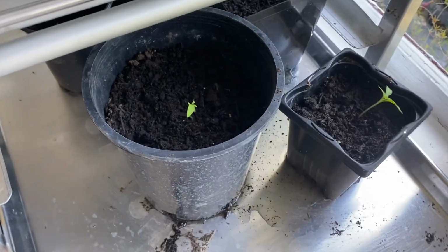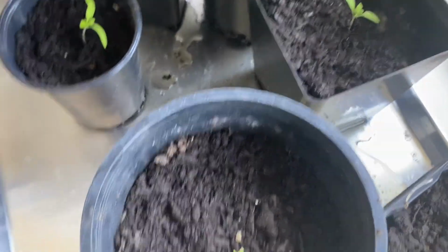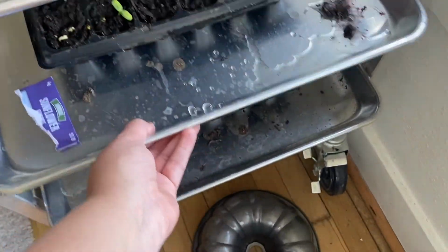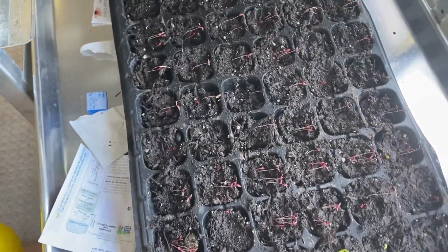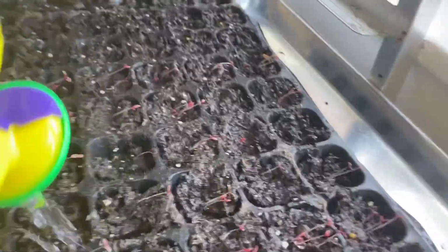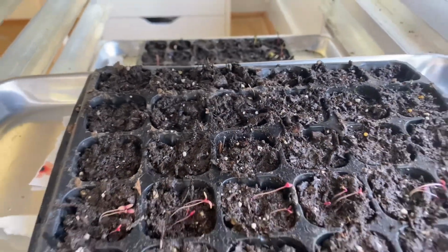These are tomatoes. Oscar pulled a leaf off. I'm gonna water these ones. Here you go. You can water these ones. These are, what does it say over there? Black-eyed Susans are on the far end that have not sprouted yet.